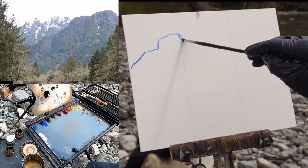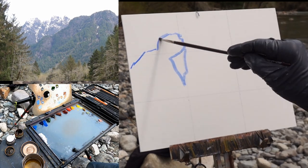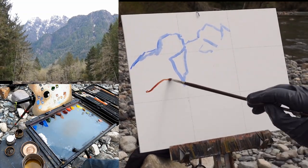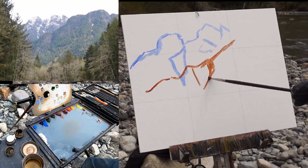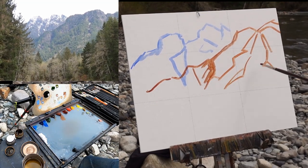Ultramarine blue for the sky. Adding a little bit of alizarin crimson and burnt sienna to the foothills and the mountains in the background. Burnt sienna for the hills and the trees on the riverbank. Alizarin crimson for the river.